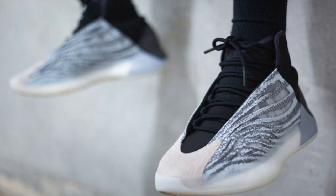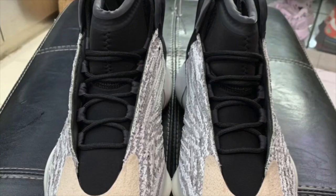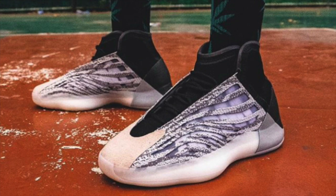Depends on the stock, but I'm guessing because of coronavirus and stuff like that, they really couldn't get that many out there, and because it's the first of its model, it definitely won't be that widely produced. But I think you should definitely go cop a pair of these because these are really clean, and because there's a basketball edition of them, it's a really good shoe to get.